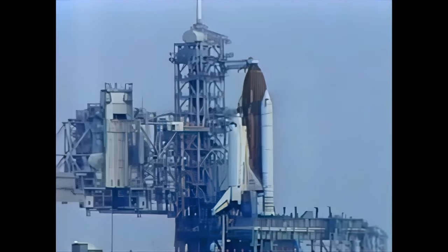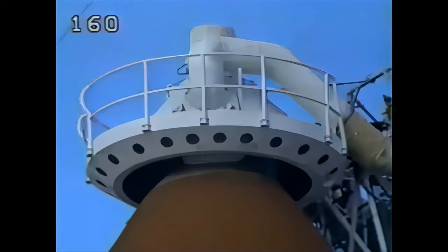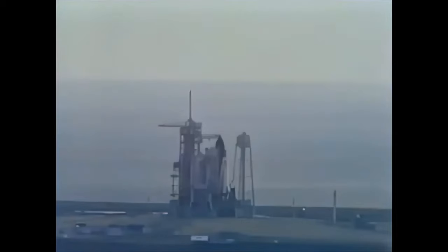T-minus 3 minutes and counting. Go for pressurizing the external tank. All systems are go for launch. OTC, 212. Go ahead, OTC. Okay, clear caution and warning memory and verify no unexpected errors. Okay, we have no caution and warning annunciation, Stan. That's good. Complete. Thank you, Charlie.